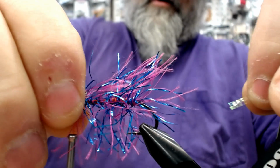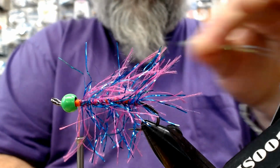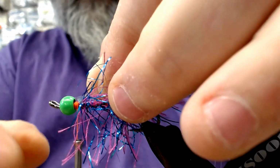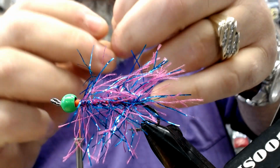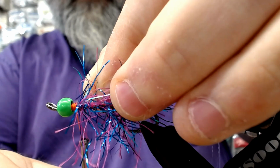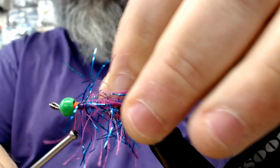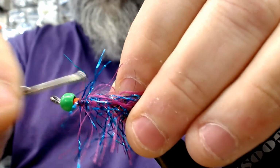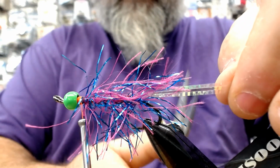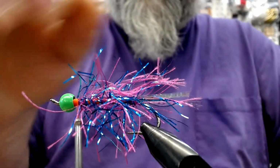And now that you got this room underneath the bead, what I found is if you lock this guy down a little bit, you turn it up on its side, you take this flash, you just tuck it in underneath this bead. Loose wrap it first, and this is your lateral line, okay? You want to cut it about an inch longer than the hook. Just like that. And we're going to duplicate that on the opposing side.